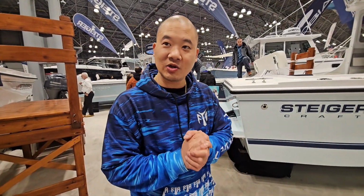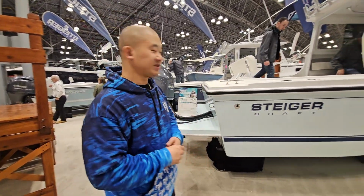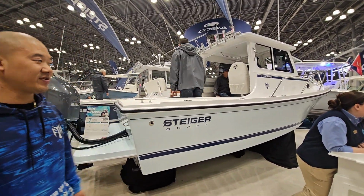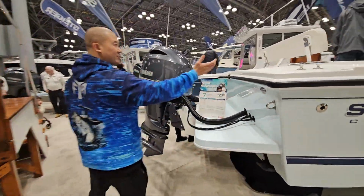Right, so while we are at the Steigercraft section, let's take a look at the entry level, which is your 21-foot Miami single output. I believe this will run you around 106 or 107,000. So great price point, entry level. You get the cabin.